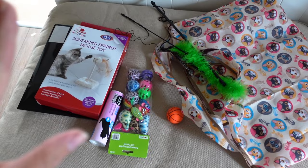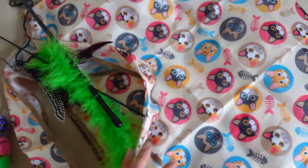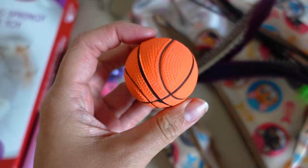The breeder we got Rory from sent us home with this beautiful little welcome pack. So this fun bag, which I think is brilliant, and it's crinkly as well, I think, listening to it. So the cats are going to have so much fun with that. And then two toys, a feather one and this really fun green one. Also a little ball. This looks really fun. Echo loves balls like this, and I can imagine Rory does because he was going crazy upstairs.